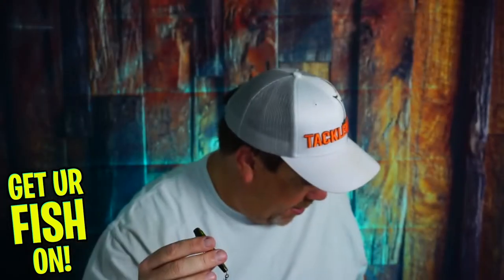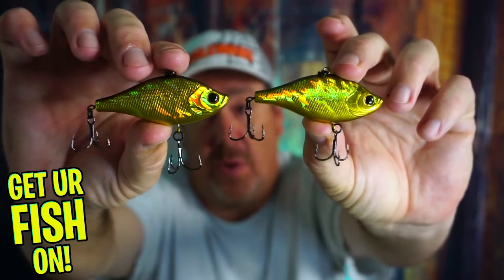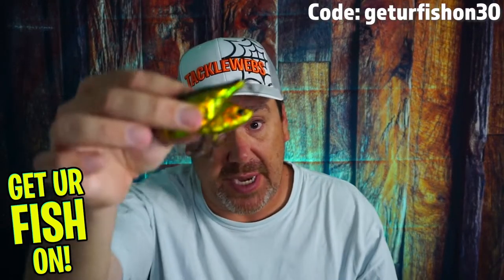will be really good. The great thing about this bait is that they have it in the same size, same thing. One is a silent, and then the same size is the 3/4 ounce. And to be honest, if you want to get one of these, you can use Get Your Fish on 30 and save 30%, I think, still. So one great bait that is phenomenal.